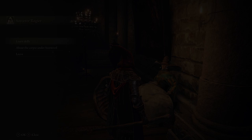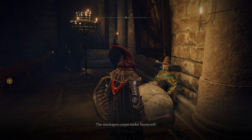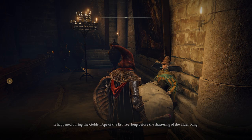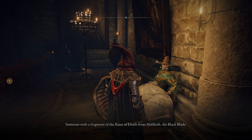Now, you need to interact with this bloodstain in order to trigger his quest, and after this, you see the effect of these roots beginning to destroy both his mind and his body. His is a story we will cover another time, but it bears mentioning for now, as he tells us that the thing down here did it. He also states that this body, or corpse, as he calls it, is a sacred relic from what he refers to as the Black Knives plot.